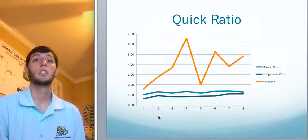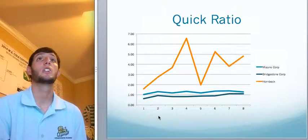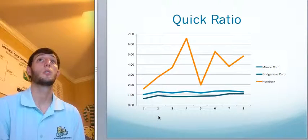The quick ratio takes out the inventory, and as we see here, if there's no inventory, Hornbeck still has a high quick ratio because there's not really inventory involved, while Mizuno and Bridgestone, who are known for their inventory, have a lower quick ratio than Hornbeck.